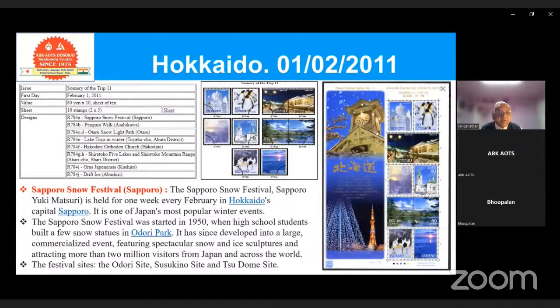The Sapporo Snow Festival, Sapporo Yuki Matsuri, is held for 1 week every February in the Hokkaido capital, Sapporo. It is one of Japan's most popular winter events. The Sapporo Snow Festival was started in 1950 when high school students built snow statues in Odori Park. It has since developed into a large commercialized event featuring spectacular snow and ice sculptures, attracting more than 2 million visitors from Japan and also from across the world.